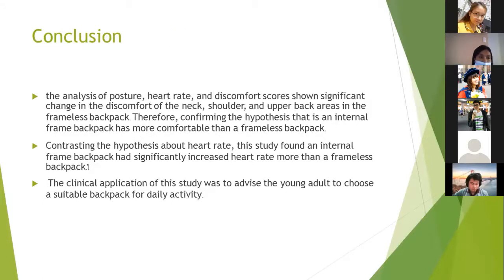In conclusion, the analysis of posture, heart rate, and discomfort scores shows significant change in the discomfort of the neck, shoulder, and upper back area in the frameless backpack, therefore confirming the hypothesis that an internal frame backpack is more comfortable than a frameless backpack. But contrasting the hypothesis about heart rate, we found the internal frame backpack had a significantly higher increase in heart rate than the frameless backpack. The clinical application of this study is to advise young adults to choose a suitable backpack for daily activity.